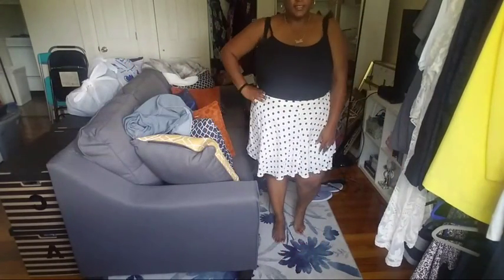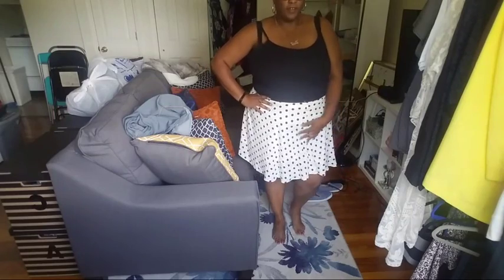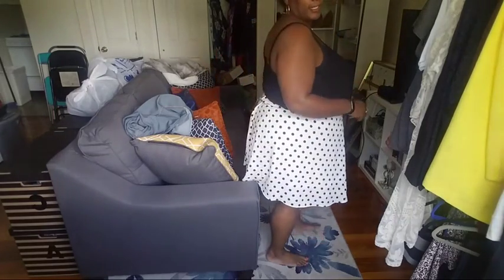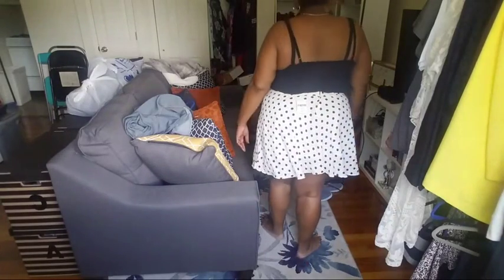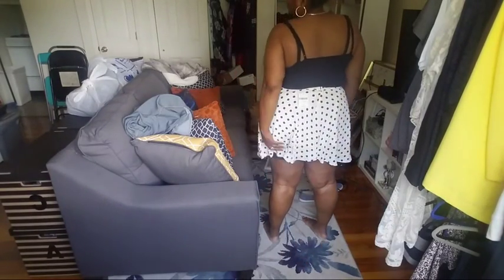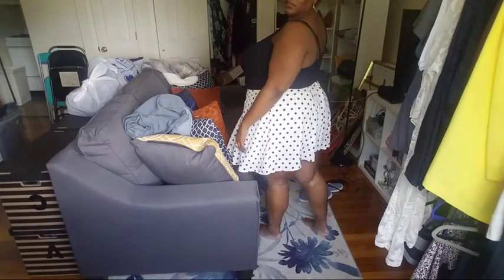Skirt looks very flirty, very fun, very girly. It's a little short. It is a little short because look, can you see my shorts? I don't know. And can you see my shorts? Oh, my butt looks good.